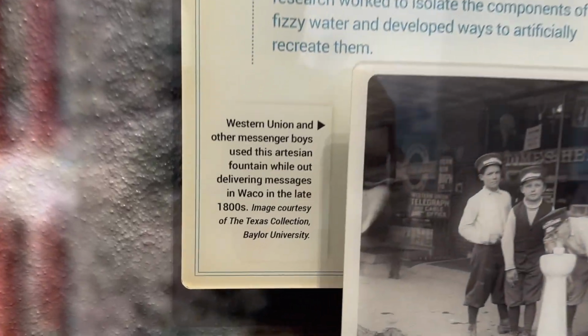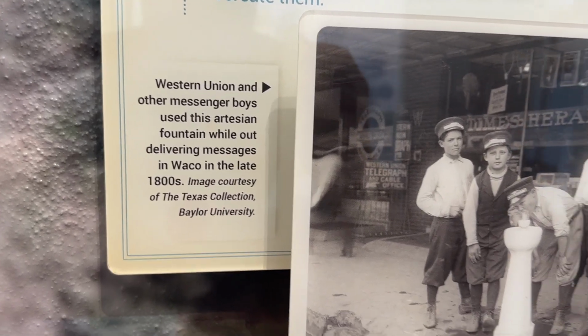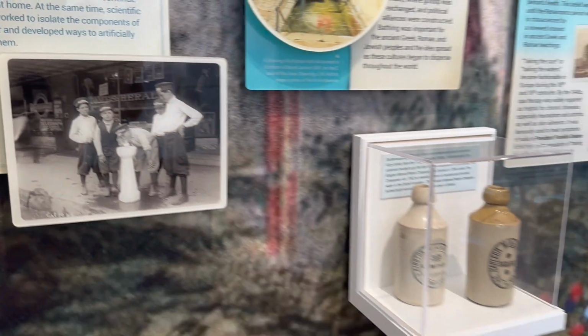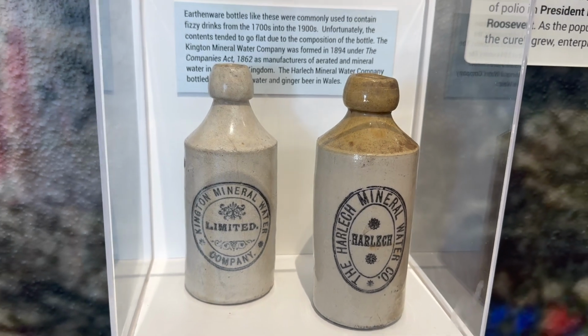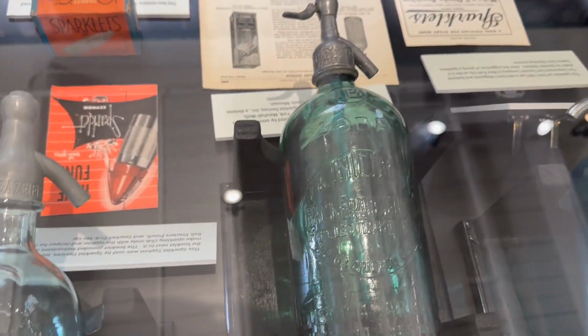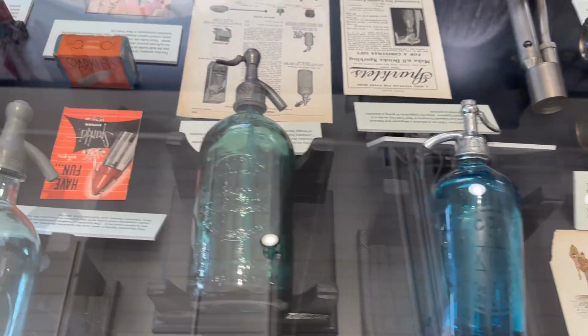It says that Western Union and other messenger boys used these artesian fountains while out delivering messages in Waco in the late 1800s. So that's actually right here local to this Dr Pepper building. Couple of early mineral waters. Here's the seltzer bottles. We never ever dig these. I don't know why. Would love to get my hands on a few of them.